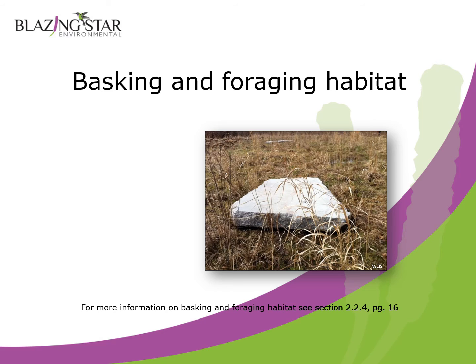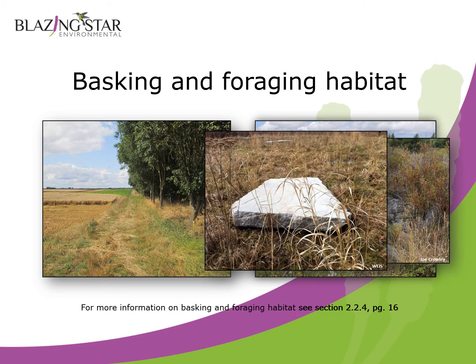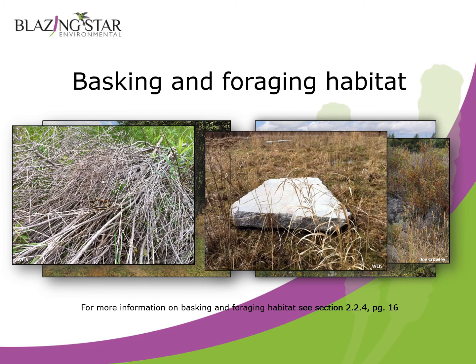Naturally occurring basking sites include rock barrens, forest clearings, fields, brush piles, rock piles, meadows, forest edges, and shorelines for semi-aquatic snakes and wetlands. Snakes will also use human-made features such as wood piles, barns, hedgerows, and retaining walls. Snakes bask mainly in the springtime when the air temperature is cooler. In the summer, they bask less as ambient temperature is at or near optimal body temperature.